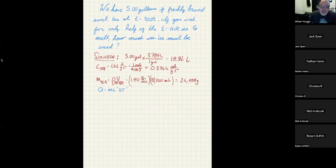So yeah, I'm going to put on the left-hand side the thing that's losing heat, and the thing that's losing heat is the tea. So I'm going to have 26,488 grams of tea. I'm using way too many sig figs here, but I don't care. Times the specific heat of tea, which we found was 0.3966 calories per gram Celsius degree. Remember I told you that when you have a Celsius degree instead of a degree Celsius, that's taken from doing a difference in temperatures.